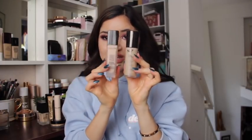However, something weird I've noticed is that No. 7 foundations have a really weird undertone, like all of them, in that they look gray on the skin. So I have the shade Warm Ivory, and in this shade I have 160 Ivory Warm. So they're similar shade names. Like this looks almost gray in the bottle and it looks ashy on the skin. I found that as a problem with every single shade I've tried from No. 7, so I don't know what it is, but it's just a weird shade range. So I'm gonna get rid of this one and I'm gonna keep this one.